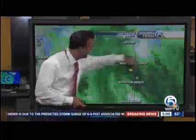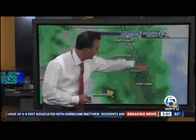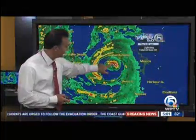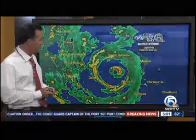But another little feeder band moving through at the moment, and up along the Treasure Coast from time to time, things really starting to move through too. And here's Viper. Again, a little bit of lightning and shear markers that pop up, an indication that this thing could be strengthening a little bit there too, for sure.